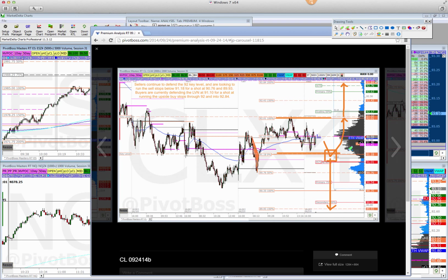Now when I'm talking about the bulls, they have their own game plan. They've been defending 91.20, 91.18. That's the center of that key range, and 91.20 has been our key level for several days. So the bulls, after trapping bears down here, remember that was part of the game plan before, come up here and start to defend pullbacks to 91.18.